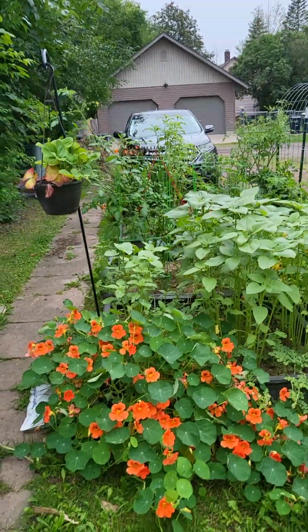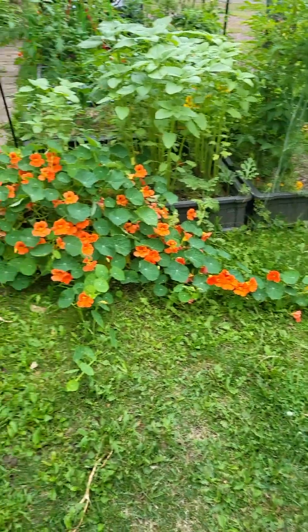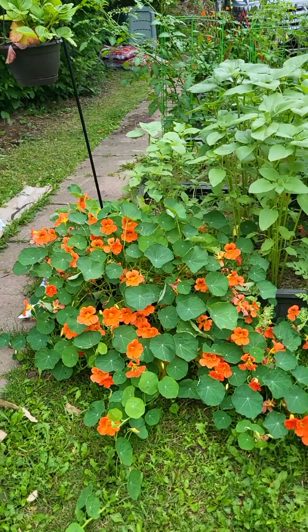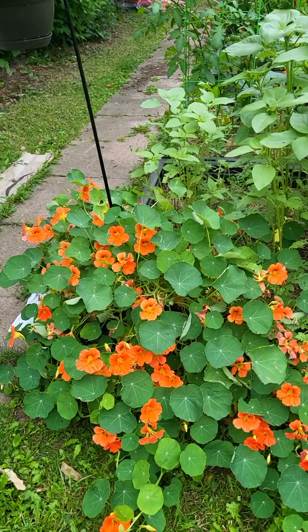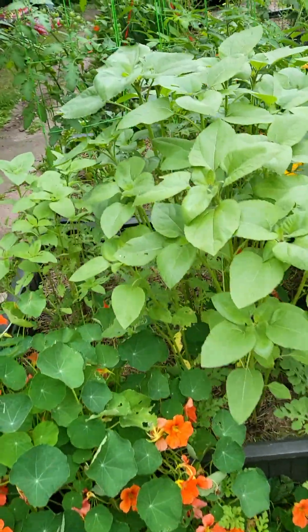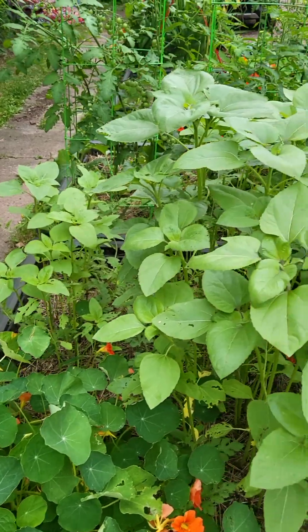So this nasturtium has not quit. It is beautiful. I'm in love with it. I tried eating some of the nasturtium seed pods, pickling them. People say that they taste well pickled. I didn't like it. It has a really floral sort of aftertaste that I didn't like. But I'm sure some people do.